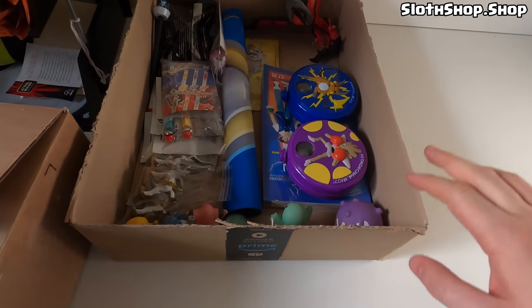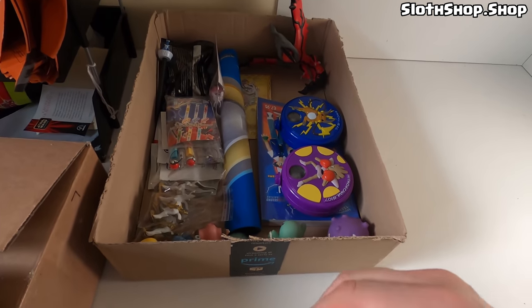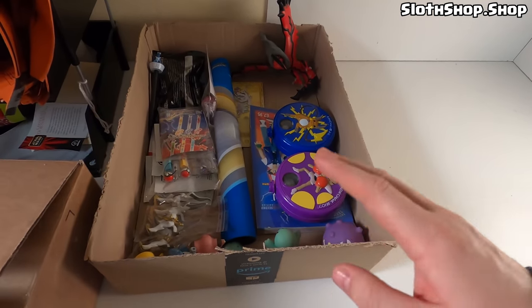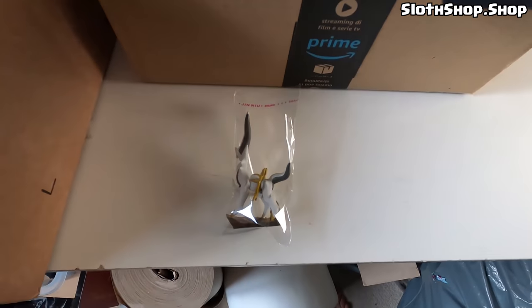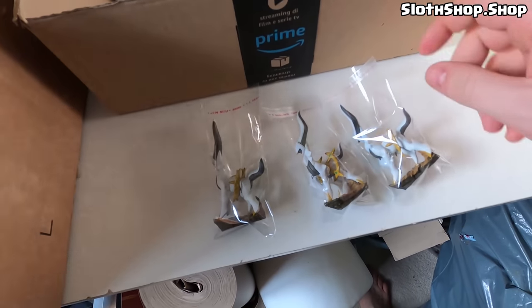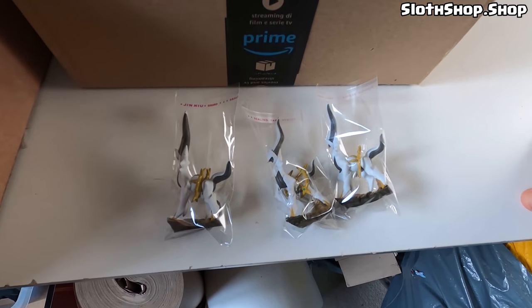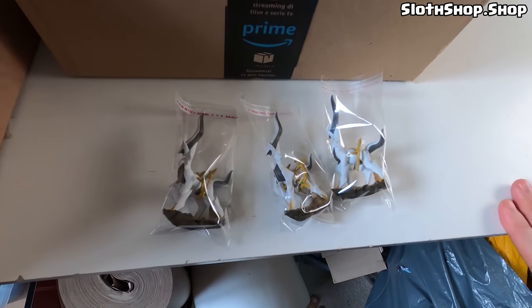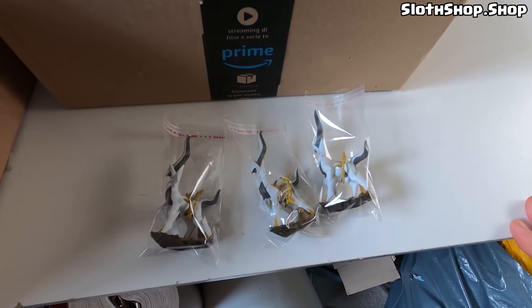Actually, that's not completely true. This is the stuff I photoed. Some of it's been listed. So yeah, £90. However, I have three of these figures, right? And these figures alone go for £29.99. So times that by three, and that's my £90 back right there. Well, hey, easy peasy. And no, I didn't know that when I purchased it.